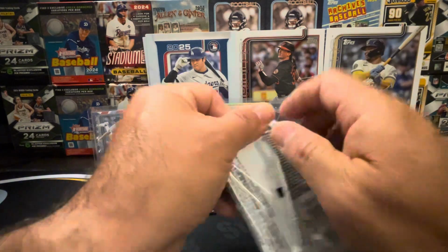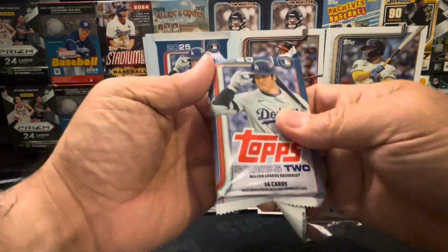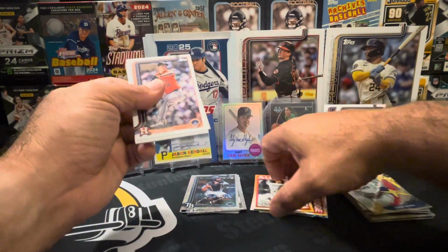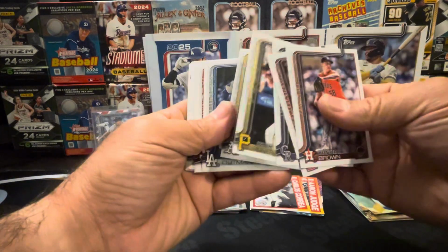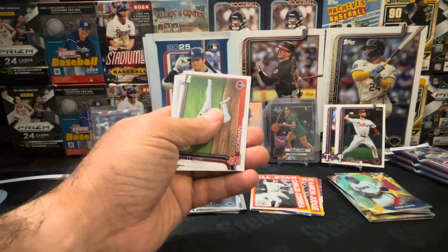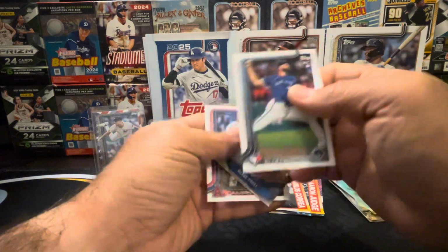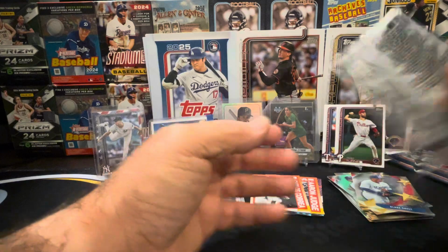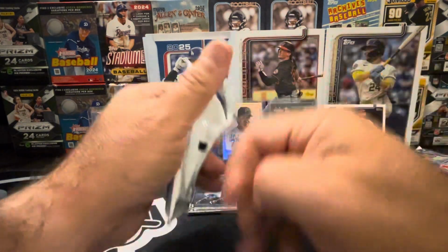Halfway there, folks. Got about 4 packs left with our, and then our foil board. Hopefully we'll get something out of there. Maybe we'll get another numbered card in here. That would be fantastic. Kind of make up for the not numbered that we didn't get in the hobby. Adam Kloffenstein, Steen, Blake Snell. 3 packs left. And we can call it a rip.